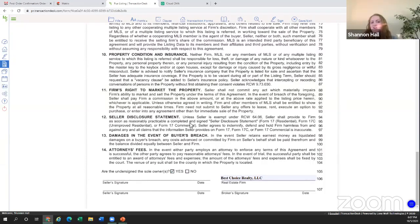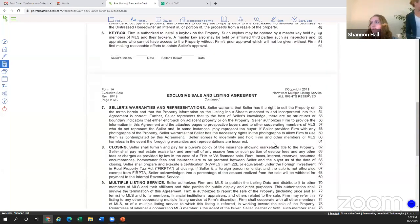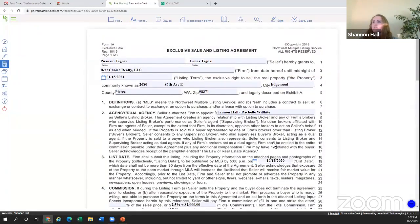And it looks like Carl just had a question where it says, if the list date goes past 30 days from signing the 1A, do we need to fill out a new 1A? And the answer to that would be yes. I mean, we've got a new agreement that we need to talk about in terms of terms. And then we'll just go ahead and wrap up. So we're done with time.